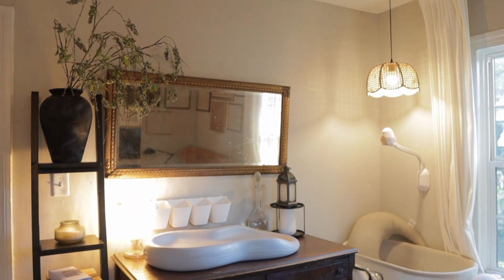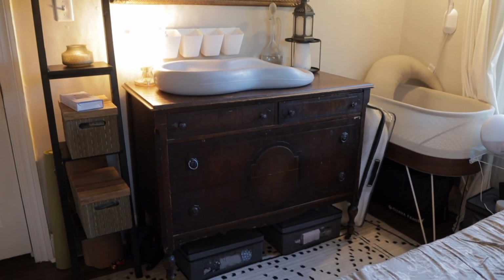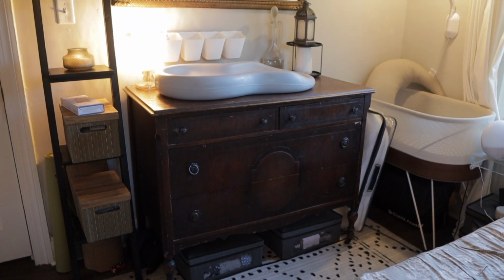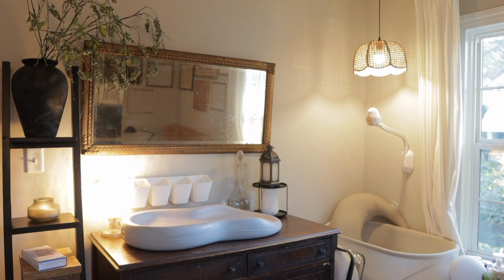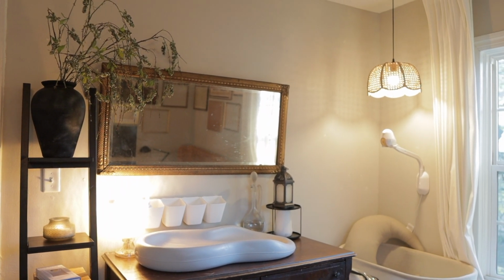But that is everything that is in our little bedside nursery. I hope that this video was helpful to those of you who are currently nesting and getting your bedside nurseries set up, and it gave you a couple of ideas.